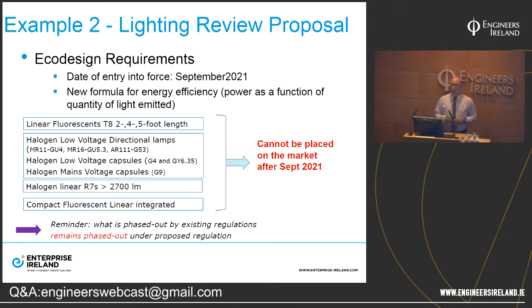Lighting, this coming week I'll be at a lighting review proposal meeting. It's the culmination of the process that we looked at earlier on. And lighting is an interesting sector. If we go back to just over 10 years ago, we were looking at a completely different range of products in comparison to what is being sold on the market now. And that has been driven by Ecodesign legislation.